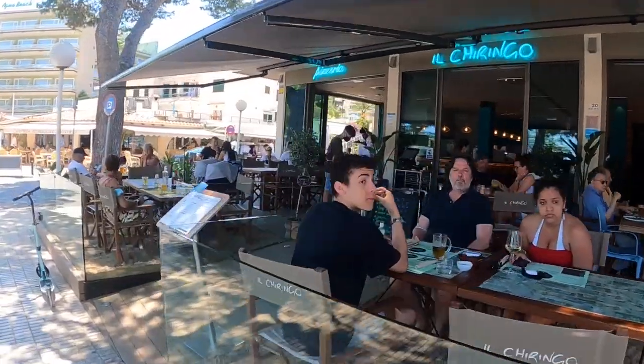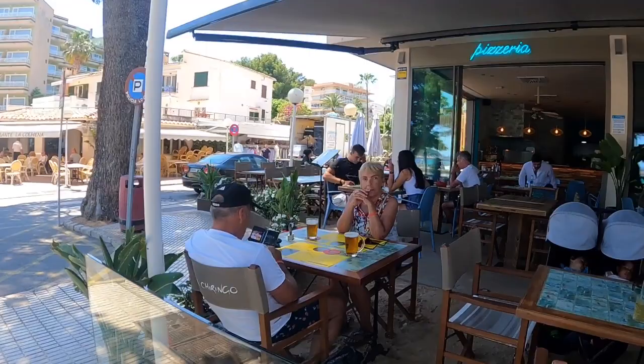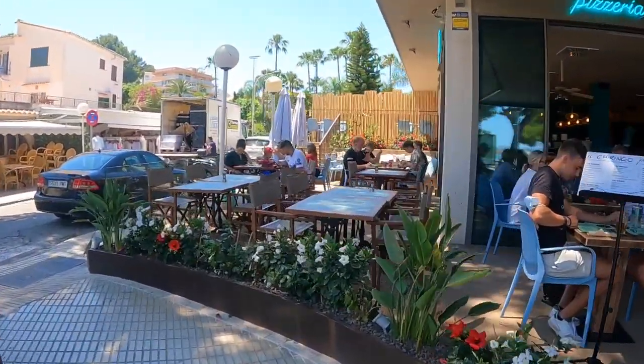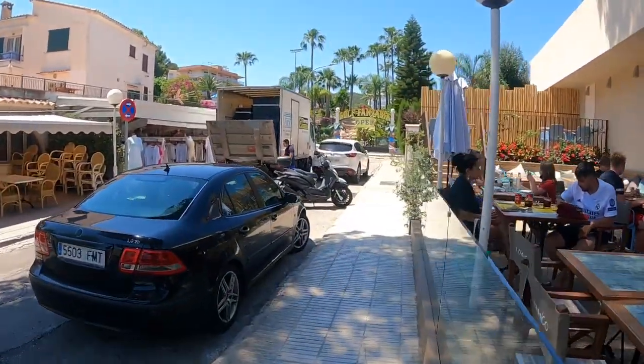So this had just opened last time. There were a few people in it, but as you can see now, it is pretty full up, isn't it? And then we came down this road towards the Golf Fantasia.